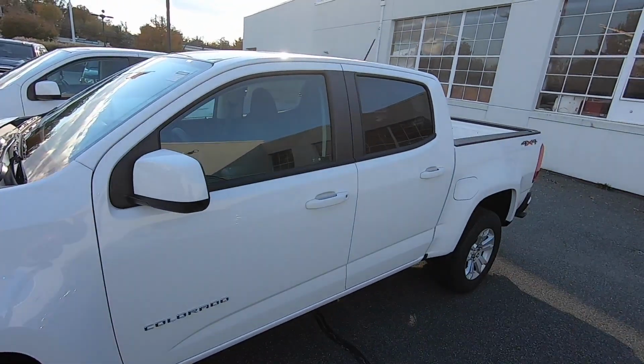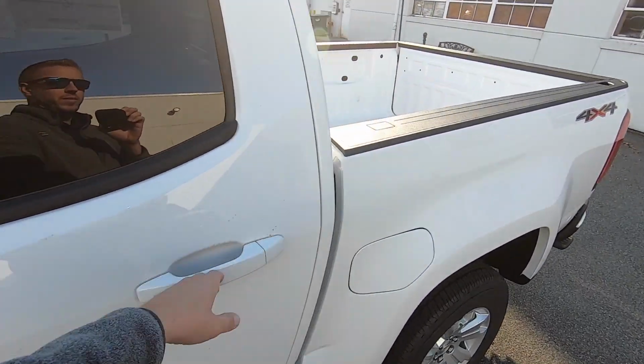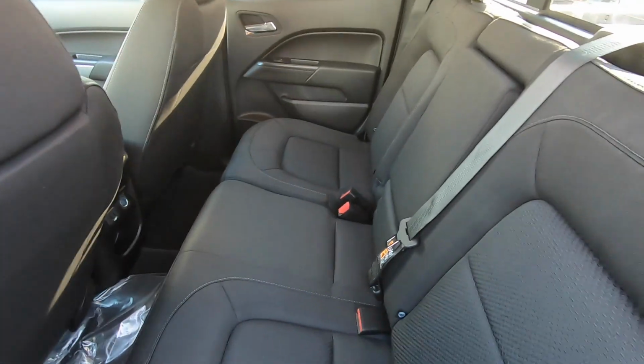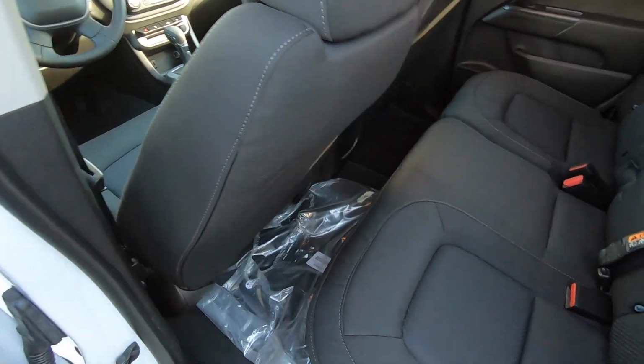If you're not familiar with the Colorado, there are two different models. You have a crew cab like the one you see here. This is 4 full doors. This is what's going to give you the most amount of back seat passenger room. You can see you got seat belts for 3. You got a nice amount of leg room. This seat is actually very far back. That could be moved up a little more forward.